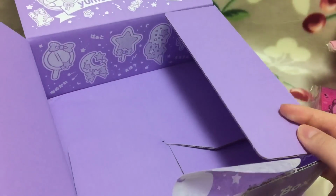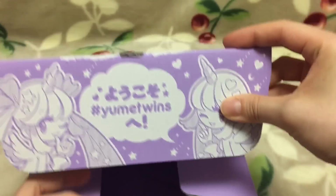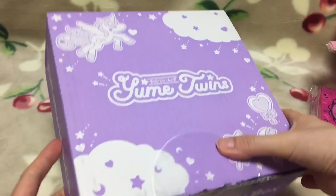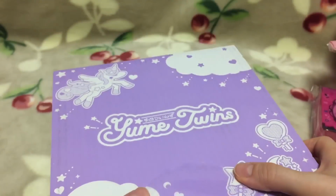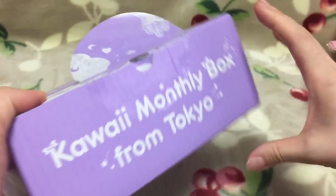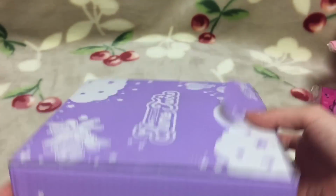So like I said, if you get a box from them, don't just rip it open like I did because I didn't know better, but actually open it properly so you can use this one again and put some other cute stuff in it until you get your next monthly box. Now if you're curious about getting one of their monthly subscription boxes from Tokyo, go on their webpage called yumetwins.com and then you can check out what they generally do.